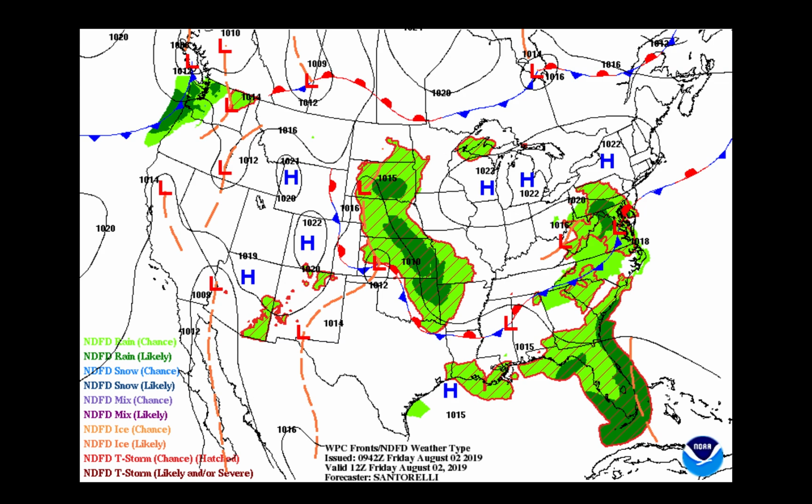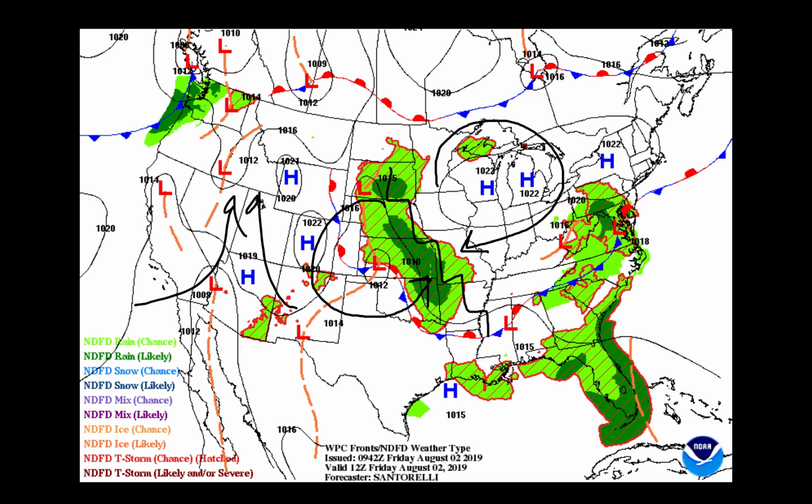You can also see the reasoning for the very local but very heavy precipitation across the central plains. Take clockwise flow at the surface around this area of high pressure, counterclockwise around this area of low pressure across the central plains here, and that leads to an area of convergence where these surface winds meet. You get upward vertical motion, and that comes in the form of showers and storms. And so again, there's that surface convergence and the reason for the locally heavy rains across parts of the central plains.